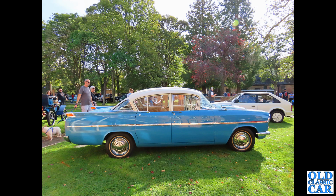And now we have a side-on view of a Vauxhall Velox from probably the late 1950s. This is a three-window car. Later cars had a wraparound rear window, one piece, but this still has the three-piece arrangement. But yeah, very, very handsome, the old PA series Vauxhall.